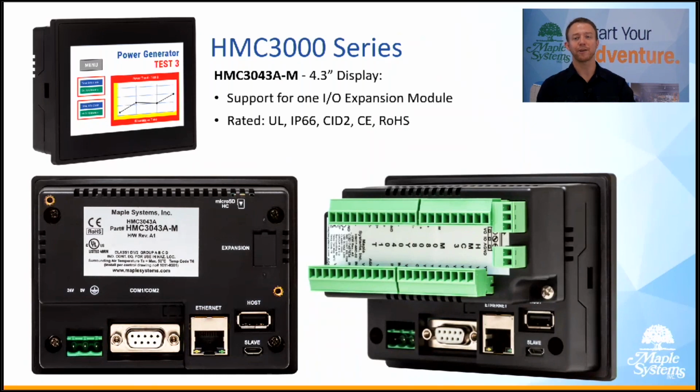Here I have one pictured up close. This is the HMC 3043A-M 4.3 inch display. Supports adding one I/O module to it. And this is rated UL IP66, Class 1 Div 2, CE, and RoHS.